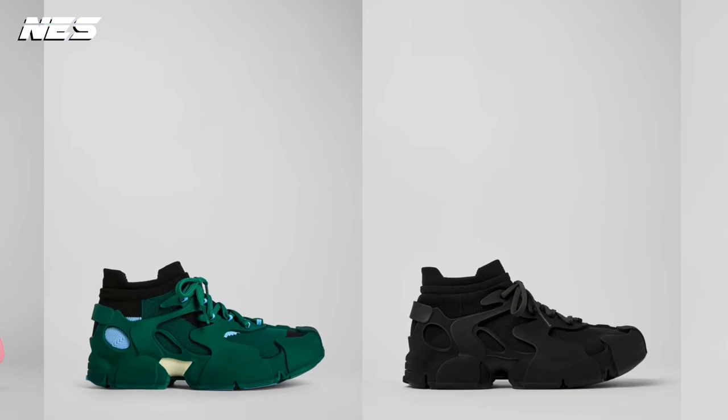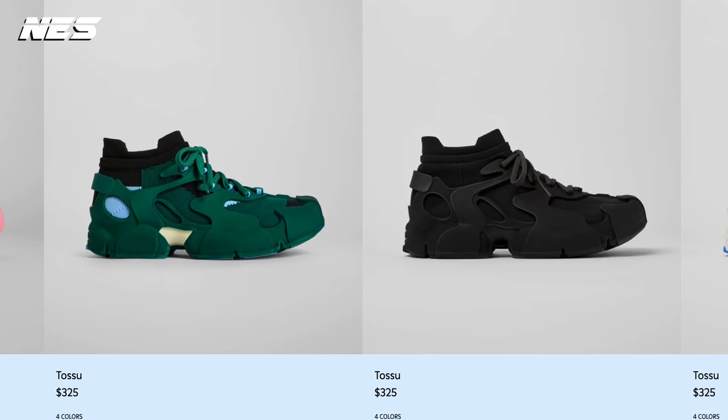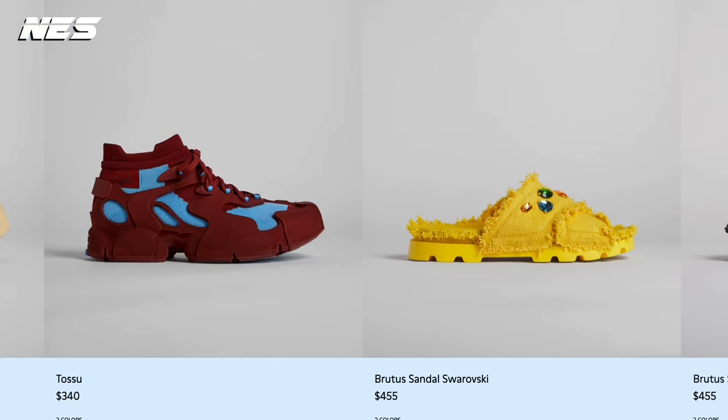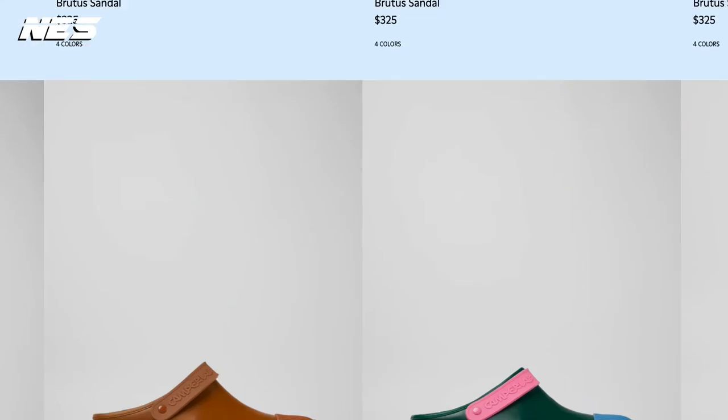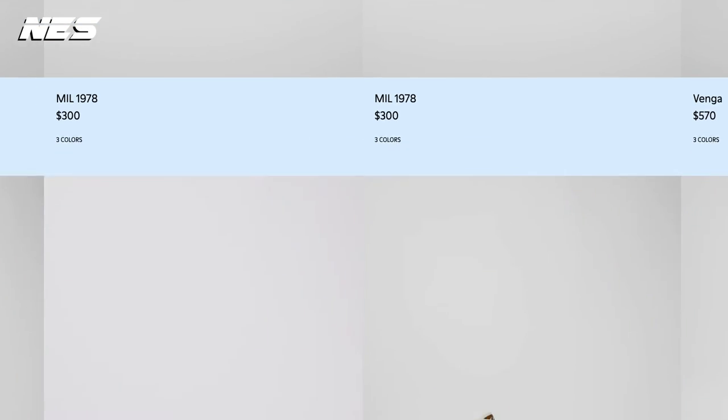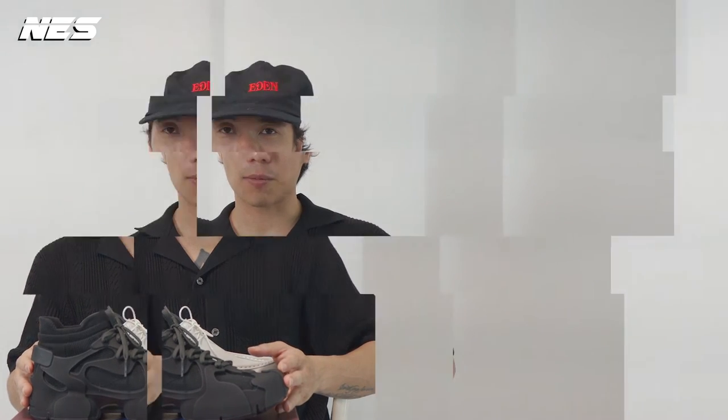Man, I didn't really expect some cool stuff to come out from Camper. Back then, like 7 to 10 years ago, when I looked at Camper, it was just a very boring brand. Nowadays, they create a lot of cool products. And up next, I'm going to share with you guys how I would like to style them.